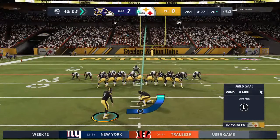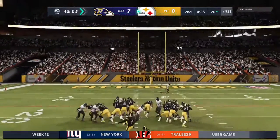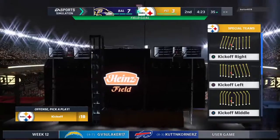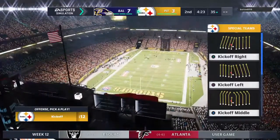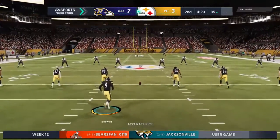Well, on for the field goal, a 37-yard attempt. And Boswell's kick is good. And they are on the board, but still trailing. It's 7-3. So they recovered the fumble, but ultimately could not take advantage of the short field. Definitely a lost opportunity right there. I mean, they were in prime position to put 6 on the board. Ended up settling for 3.